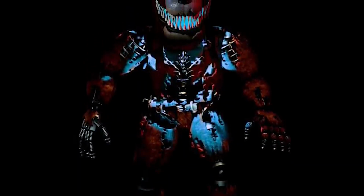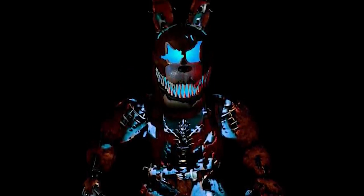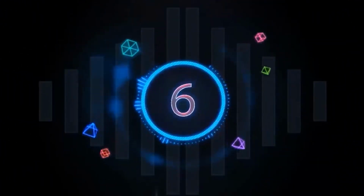HELLSPAWN is very reminiscent of Jackal Bonnie with a glowing interior and a nightmarish aesthetic. However, this time the glow is blue, kinda like a blue flame that's powering this animatronic like it's the soul of the child who was brutally killed by William Afton. At least that's why I think that it has the name of HELLSPAWN. Why do you think he has that name? Let me know below.